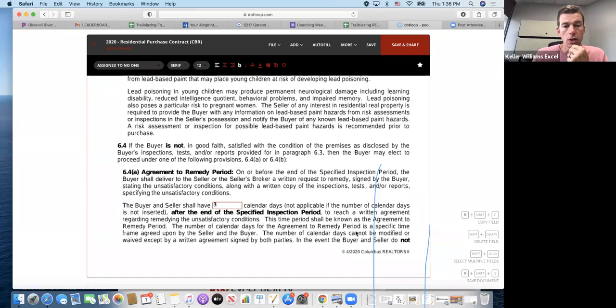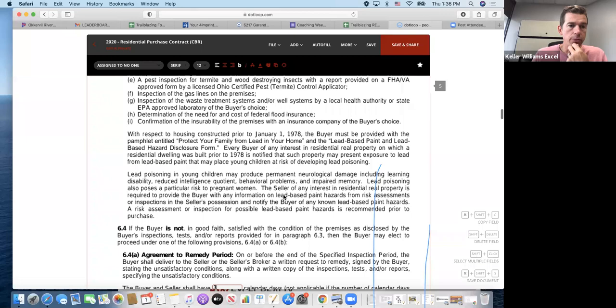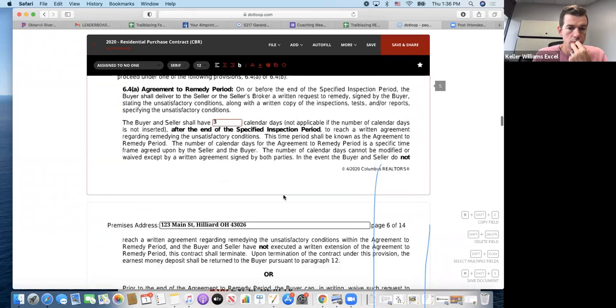Any questions on the inspection slash remedy part here? This is important. We'll move on.